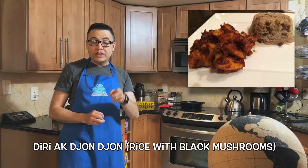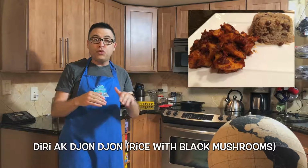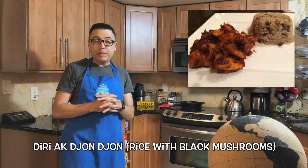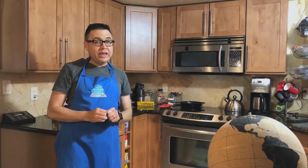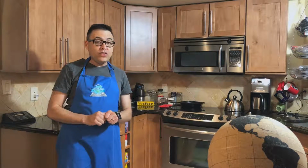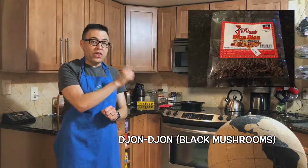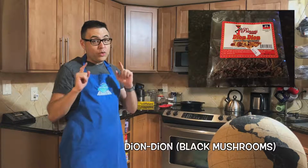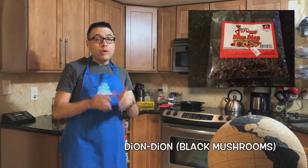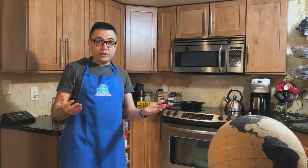Insofar as the rice with mushrooms, I was really lucky, or remain really lucky, that I am in South Florida where there's a huge Haitian population in Miami, and I was able to find those Djon-Djon mushrooms. What am I talking about? Well, that's the key ingredient in the Djon-Djon recipe, and those are Djon-Djon mushrooms. They can be spelled this way or that way. If you have a Haitian community nearby, I'm sure there's a market you can find them. Otherwise, find them online because they're really worth it. But we're going to improve on what we did last time. But first, we have to see what goes into those dishes.